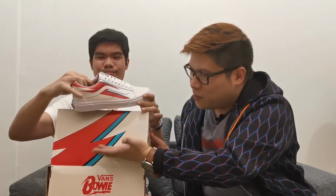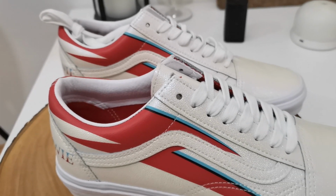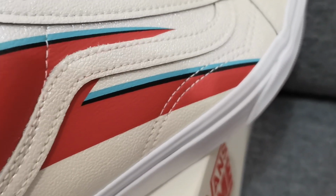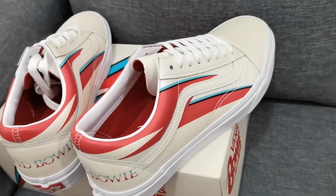Okay. And so here is that iconic Aladdin Sane scene. Wow. Right? So again, look at the box, look at the stripes here. It's shiny. It's also shiny again. It has a nice pearlized look. It's leather all throughout. I guess in terms of the materials used, this is a lot better than the canvas from Space Oddity. It's red inside.